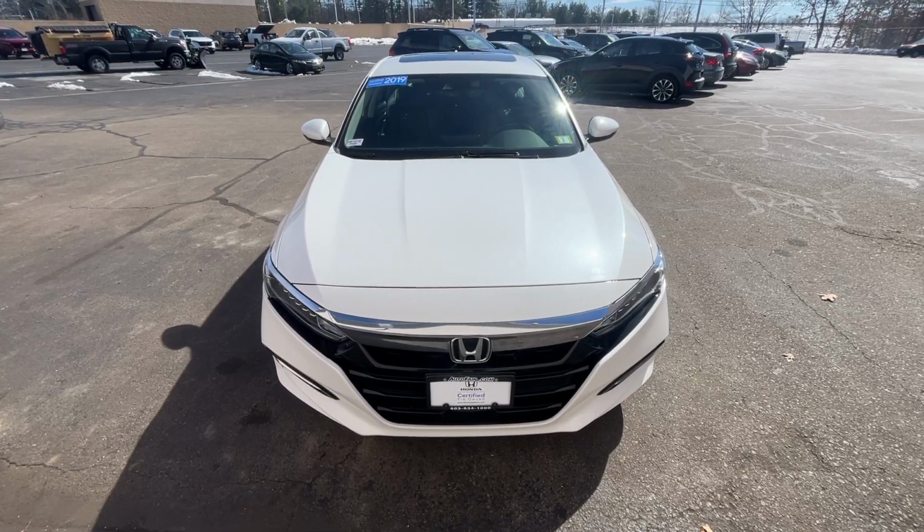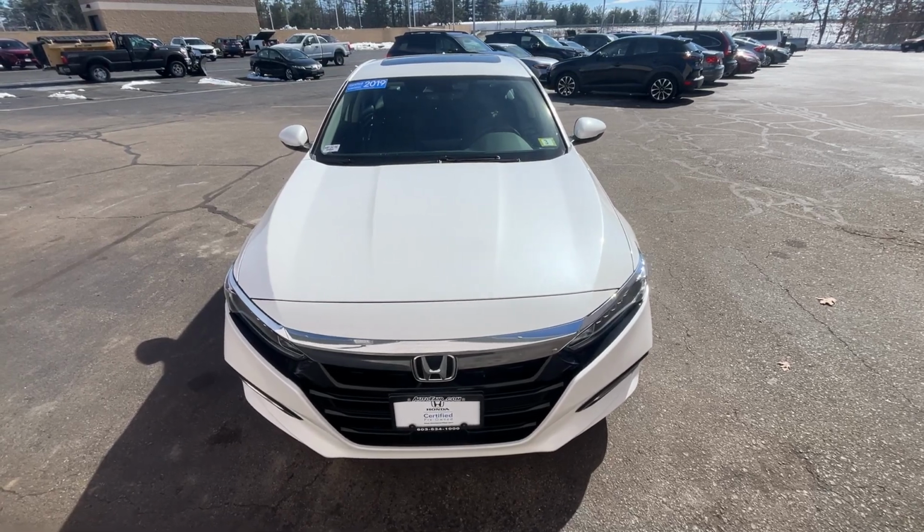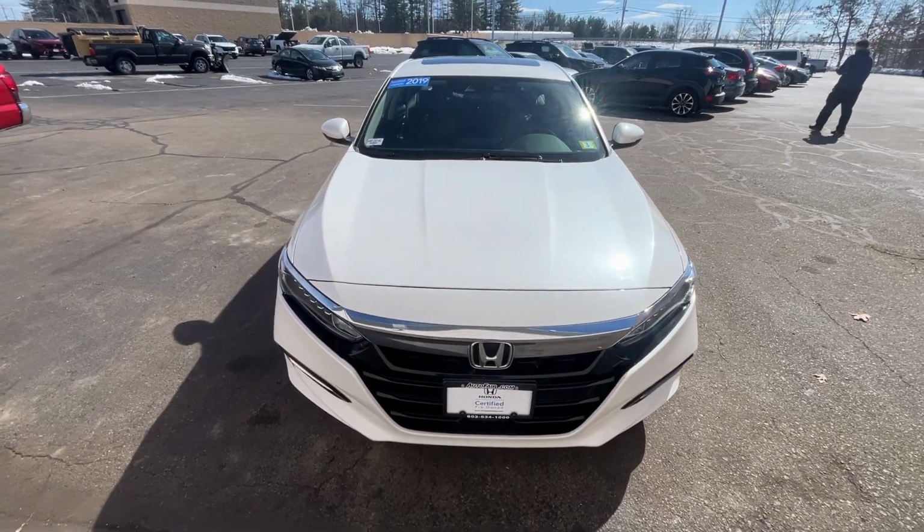I'm going to do a quick walk around, show you a couple features of the vehicle. The first thing I'm going to start off here is this exterior color. This is a platinum white pearl. As you see, it just beams off this car. Beautiful, great on an Accord here.